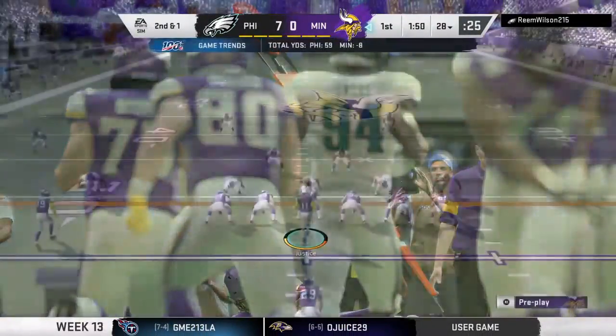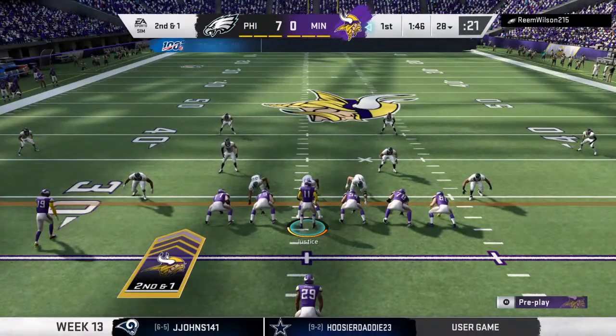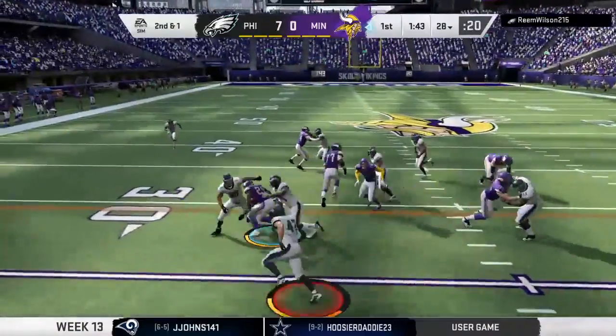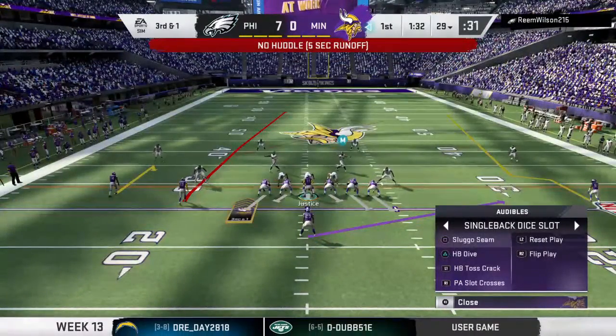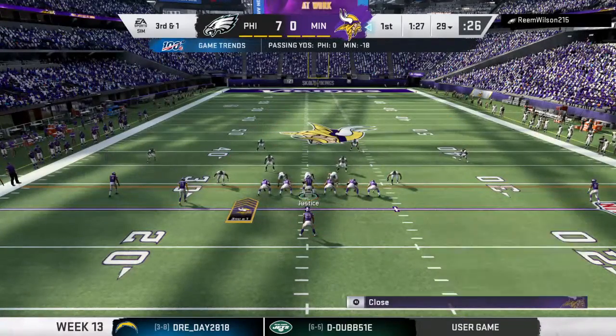Yeah, we often talk about a variety in play calling and usually between run and pass. But in this case, with strictly the run game, you can be creative there as well. Run it inside, run it outside, keep the defense off balance. Miles Sanders, the ball carrier, is brought down by Josh Sweat.